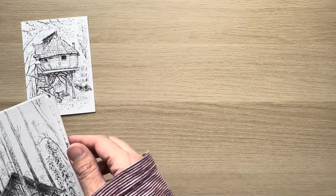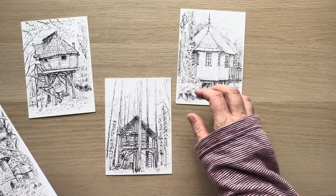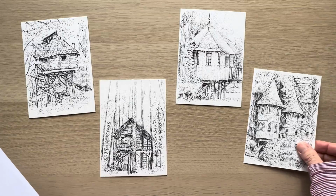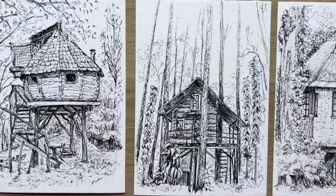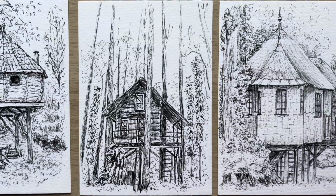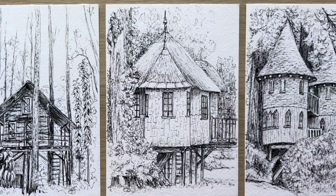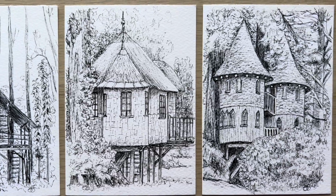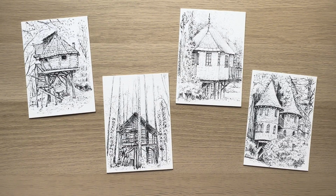This next category of tree houses are photos that I didn't myself take because I haven't really been able to find tree houses on my adventures. But they were all buildings that I really thought were beautiful and inspired me to draw them. It's always a little bit trickier to draw something when you haven't seen it in real life, because there is something about the memory of seeing something that I think helps you recreate it more effectively.